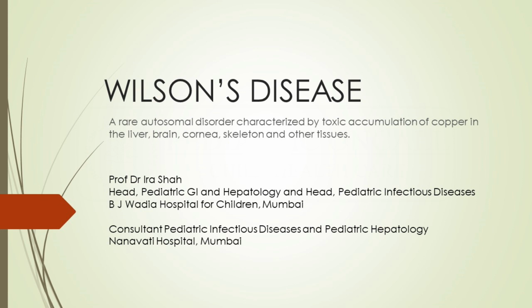Currently, there is a deficiency of an enzyme which is needed for excretion of copper through the liver. So there is accumulation of copper in the liver and other cells like kidney, brain, cornea, and then that produces toxic effects like liver failure.